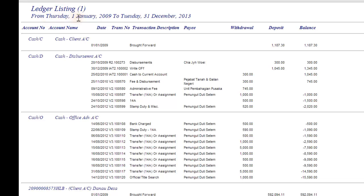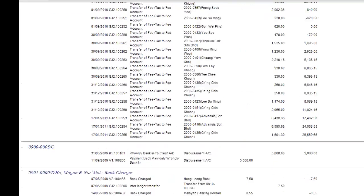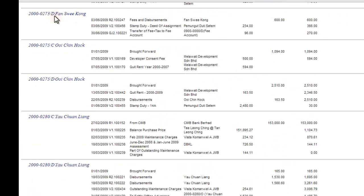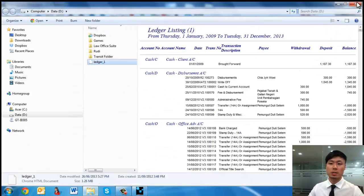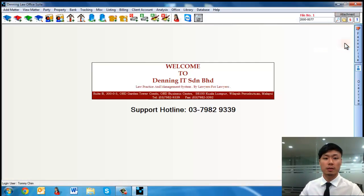Ledger listing from Thursday 1st January to Tuesday 31st December: account number, account name, date, transaction, description, pay, withdrawal, deposit, balance, all the bank account ledgers, as well as all the client account ledgers, and so on. Very easy to do your own law firm accounting.